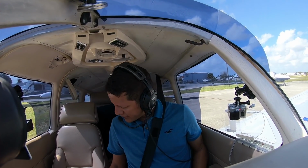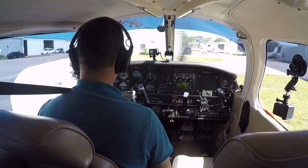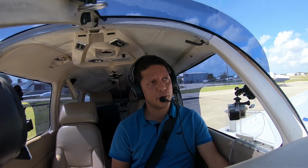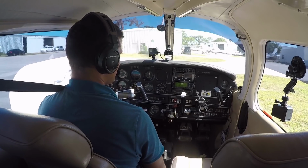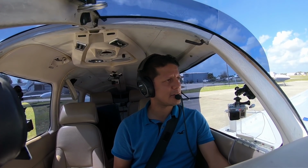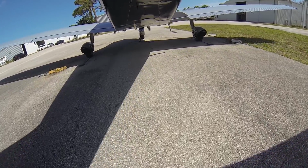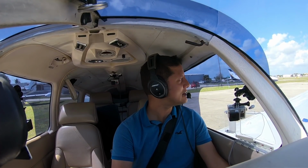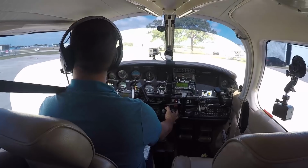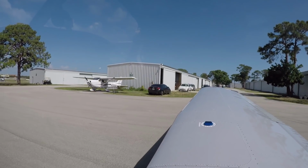Okay, so I have my airport diagram of where I'm going. Weather has been checked, everything's good, airplane has been checked. Executive clearance, November 3524 Quebec is a PA-28 departing to the southwest with Quebec. 3524 Quebec, executive clearance, roger, contact ground for taxi. 3524 Quebec to ground. Let's check the brakes. Brakes feel excellent. I was the last one who flew this airplane. I know that airplane is in good working condition, but I checked it, so I know for sure that it's in perfect shape.